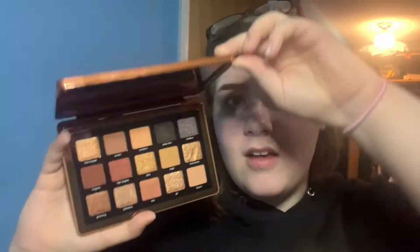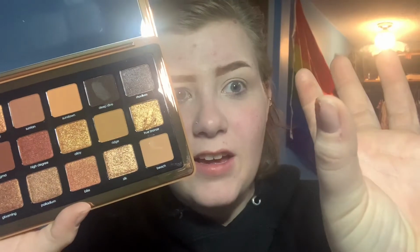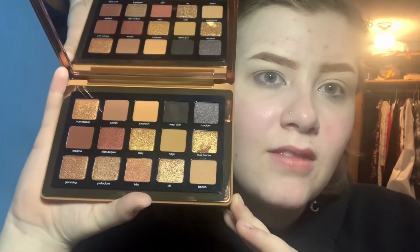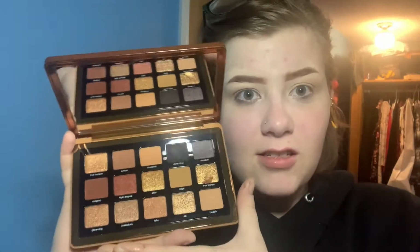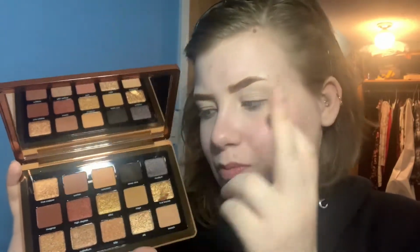But anyways, today we're going into the Natasha Denona bronze palette. If you haven't seen it, I just wrecked a shadow. That was nice before and now it's all over my finger. I hate when that happens. But anyways, this is what it looks like. Honestly, I think they messed up with the promo photos because this looks so much more like just warm neutral, not copper neutral in person. But it also looks a lot lighter. Like the shade is pretty light.